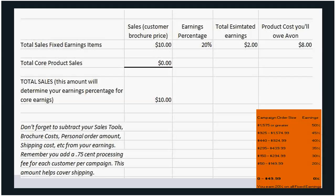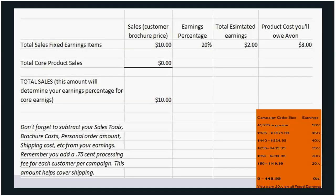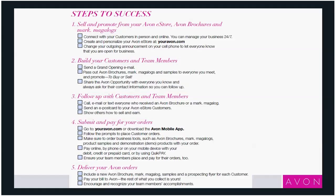I did a really quick worksheet that helps you do this as well. You can put your fixed earning items in, and you can put your full earnings products in, and it's going to give you an idea on your total sales to help you determine your percentage. And again, the amount that you're going to owe Avon. Keep in mind that you're also going to have to add sales tax and shipping and your business tools to that as well. And your personal order is included in that, so you still have to pay Avon their portion of your personal order. And I'll make sure to send all this out after we go through the training as well.